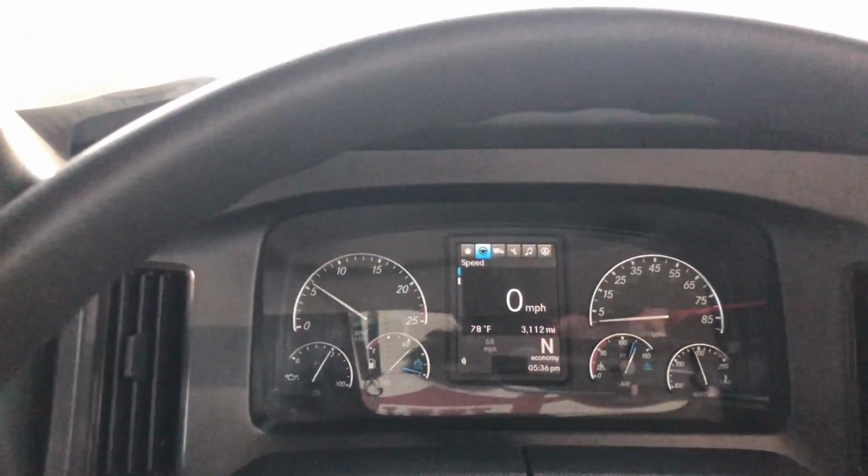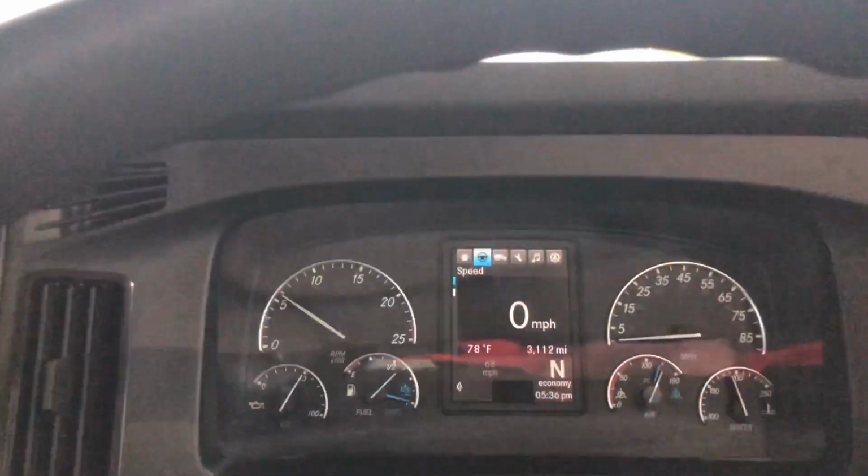Now, I had not driven a 24 before, so I was going on what I heard and what I understand from other people. And from what I understood, the technology was different. I'm going to go over some of the differences that I've noticed in this truck compared to my old 20 or 21. So let's take a look at the dash and see what they show. Okay, looking at the dash, it looks the same as the 2021s.